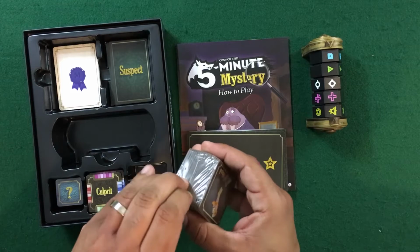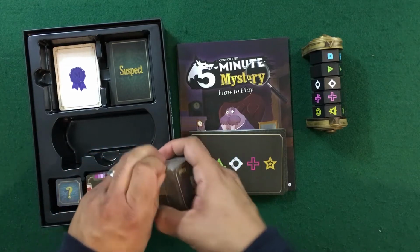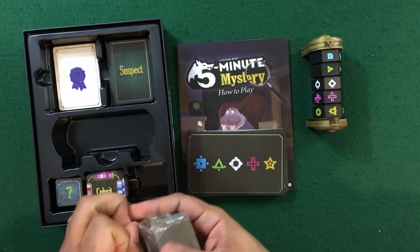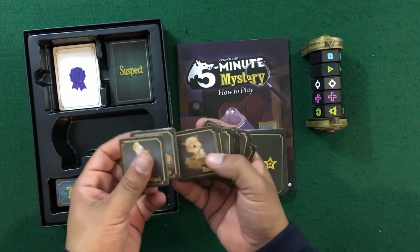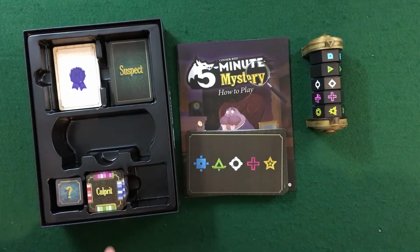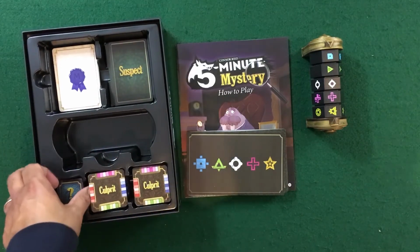They do get a little stuck in there to the plastic. And this one is definitely a little easier to get a hold of. So take a look at the second set of culprit tiles. As you can see, more of the same. So everything that we need to figure out who is responsible for the dastardly theft in the Museum of Everything.